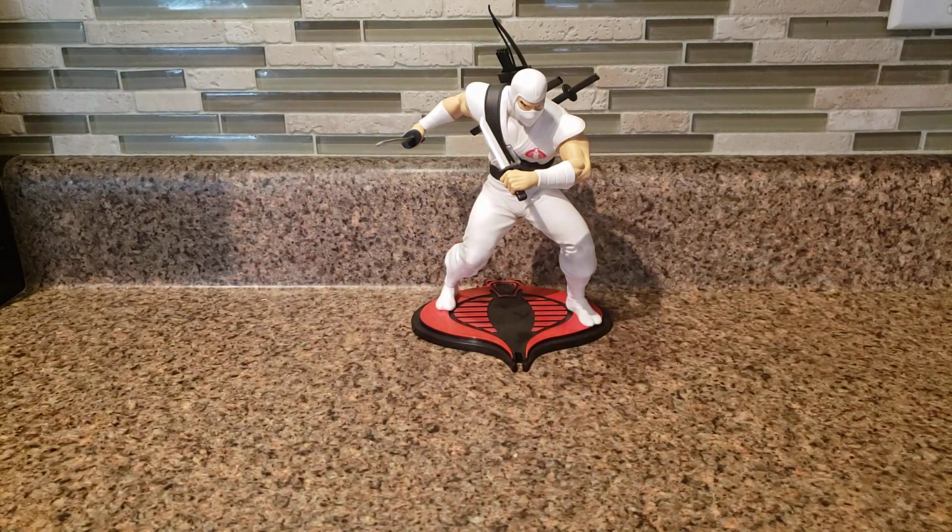Just four cards for $5. Not bad. I'll take that. Actually, it was $5.42 because of the tax. The shipping was free on it. So that's not bad for four cards. That's almost a little bit over a dollar.